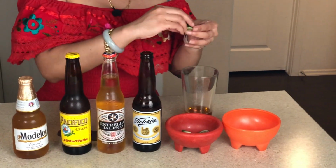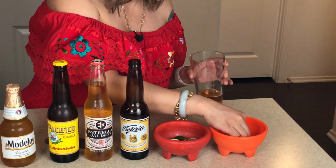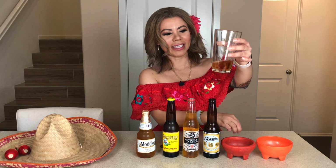Now let's go ahead and add some lime and a little bit of salt. I got some salt right there. So let's see. There we go.